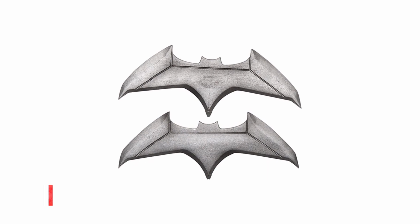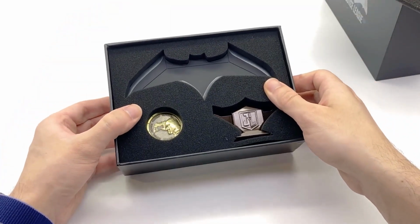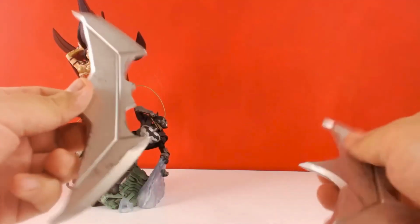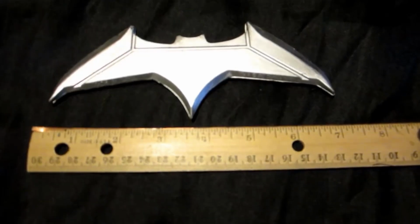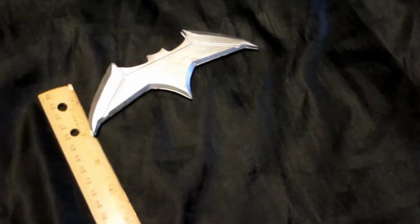Number 2. Rubie's JLA Batman Batarangs. Unleash your inner superhero with Rubie's JLA Batman Batarangs. These bat-shaped costume accessories are made from 100% polyester and are the perfect addition to any Justice League costume. Measuring 6.5 x 2.5 x 25 inches each, these officially licensed batarangs are designed to be spot-cleaned as needed.